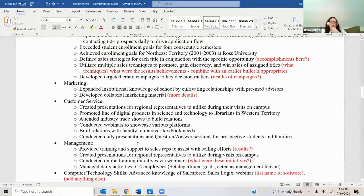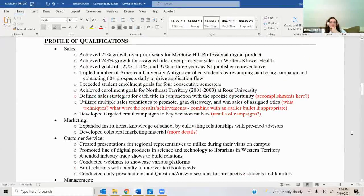So always the goal when it comes to any of these bullets that you are including on your resume, it's not just to say things that you did at your job. Like you wouldn't want to just say you opened the store or you got the cash register ready for the day. Instead, what you would want to do is say things that kind of set you apart from different job seekers. So in this one, one of the examples is this bullet here that says, developed targeted email campaigns to key decision makers. So when you think about it, anybody can write an email.